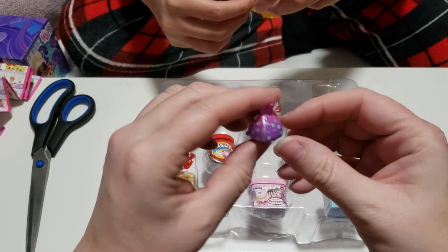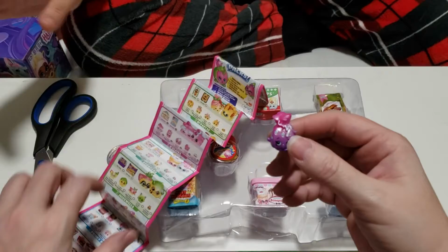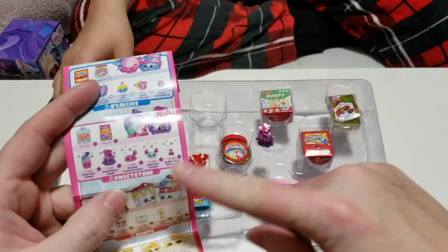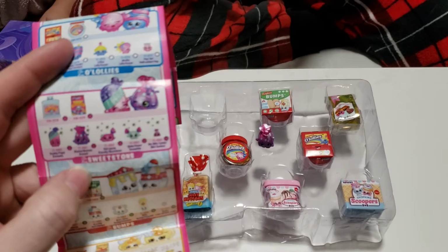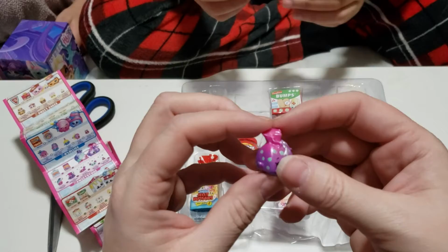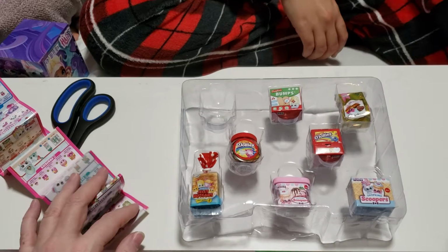Okay, now we gotta go figure it out. All right, let's see what we got here. Okay, down here. We got this one. And their name is Mama Sweet. Wow, look at her. She's purple and pink. And a little shiny. Little glitter. She's our little candy. And she's from the Sweetstuns family. So, do we have another Sweetstun? No, we don't. All right.